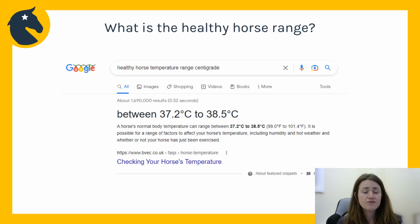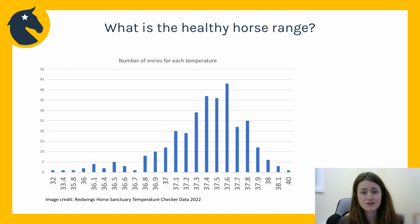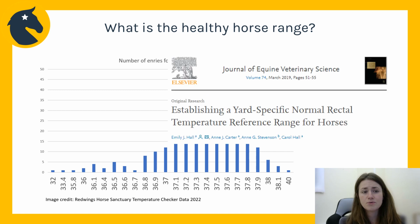So is it enough to know the healthy horse range? If we look at what Dr. Google says, and many other outlets also say the same, 37.2 to 38.5 is a healthy horse's normal resting temperature. Yet in the data submitted of over 300 temperatures from horse owners during Strangles Awareness Week in 2022, we saw very few horses inputted over 38 degrees. And this supports a 2019 study that challenges that accepted range and suggests that a 36 to 38 degree range may be more accurate.